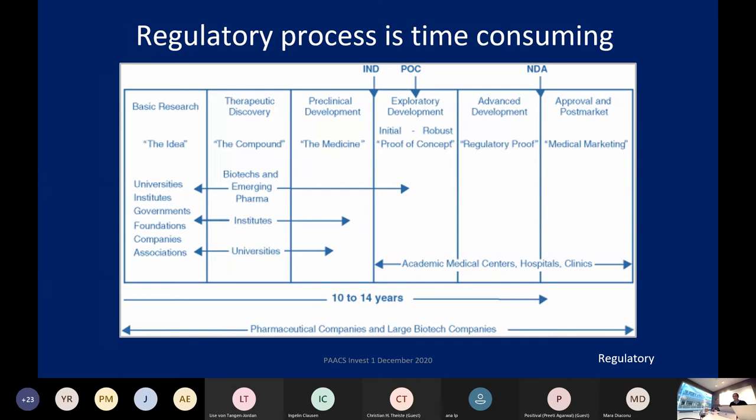So it's a very long time, and that's due to the fact that you have to go through these regulatory hurdles. When you're in preclinical, you have approximately a 4% chance of reaching the market successfully. It goes up to about 10% when you have safety data in phase one, then 25% from phase two, and 45% when you start your phase three.